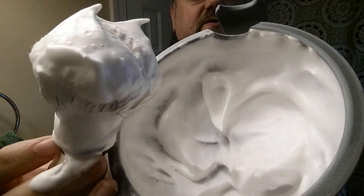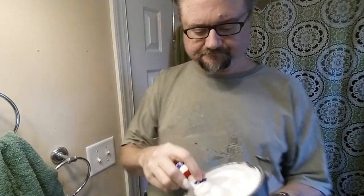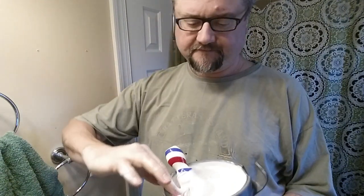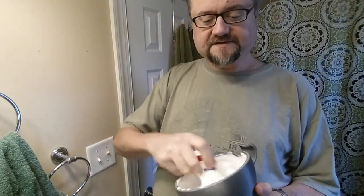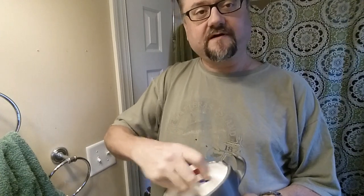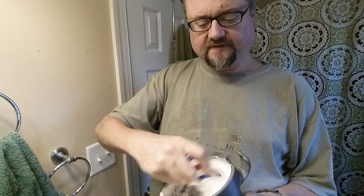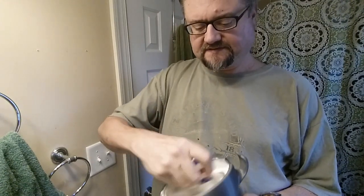Well, it looks terrific in the bowl, that's for sure. Nice and shiny, creamy looking. So we've got 4 teaspoons in it. Let's just go ahead and shave with this. Yesterday's shave, I did try to kind of push as much water into it as I could without breaking it. So I did add like 5.5 teaspoons.